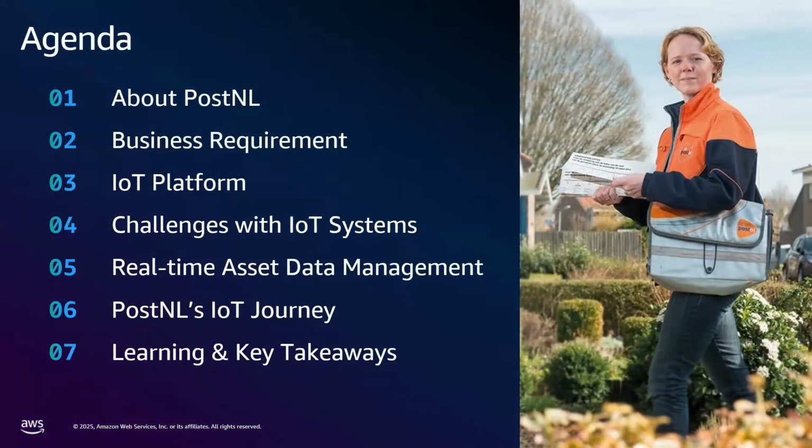During this session, we are going to talk, of course, about PostNL, the business requirement behind building the IoT platform itself. We are also going to discuss the challenges with IoT systems, the real-time asset data management, and finally, we are going to share the learnings and key takeaways.